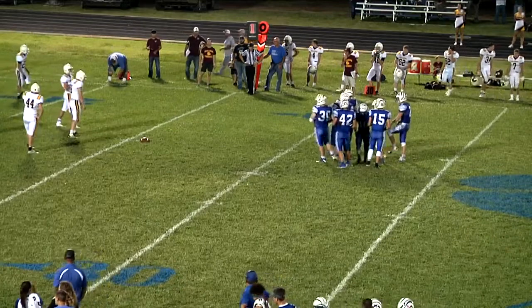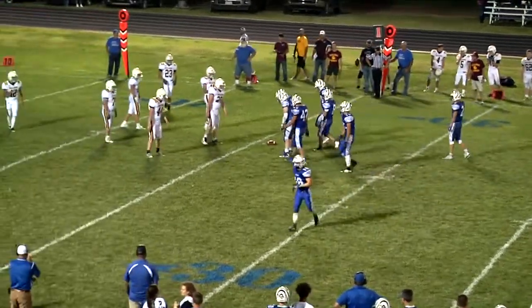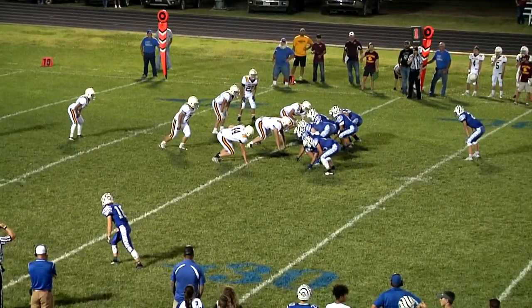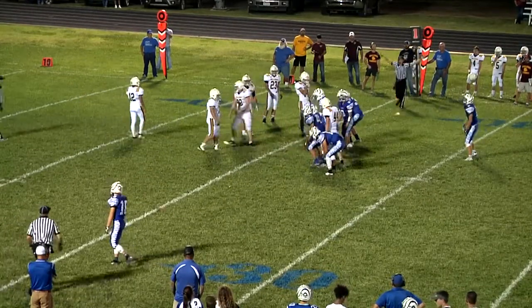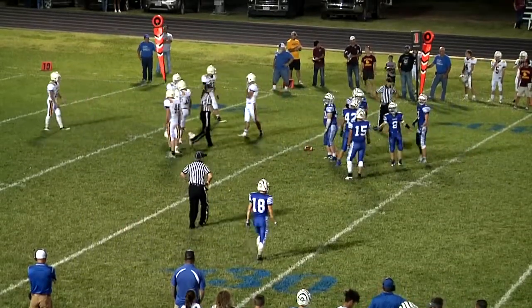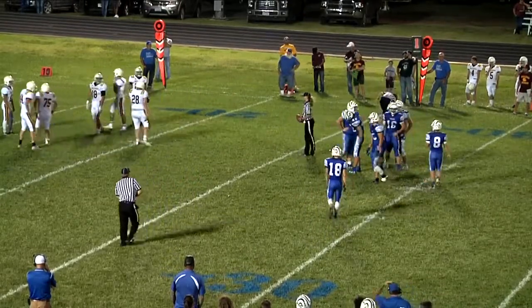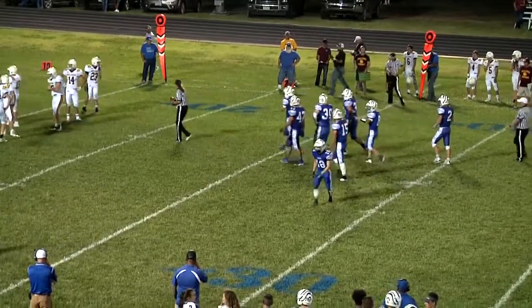So they got some things going here on this drive, looking to put their first points up on the scoreboard. 2 tight ends to the left for Miller. Ben Rogers, they went on 2 and got him to jump. Flags on the play. Encroachment, Bulldogs. So first down and 5. It'll be first down and 5 now.